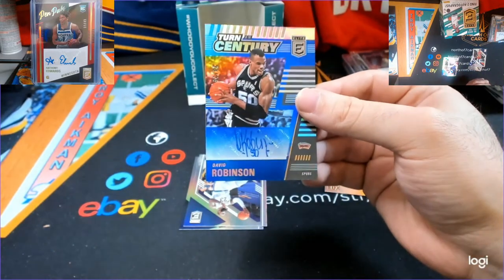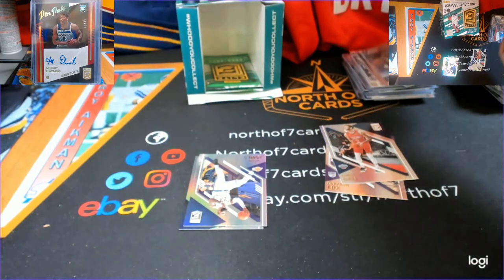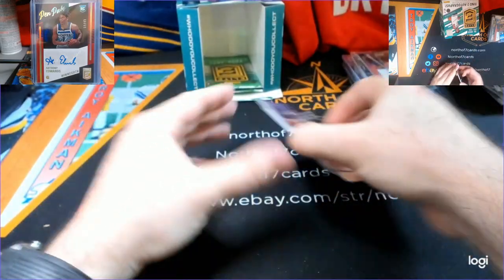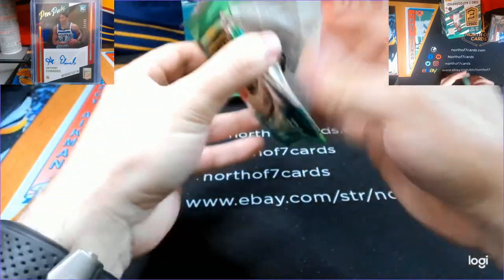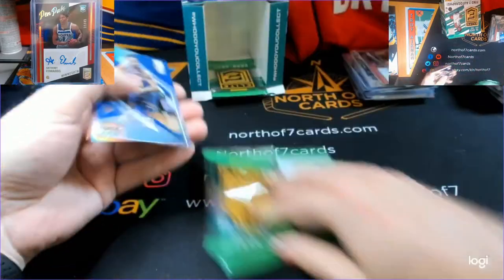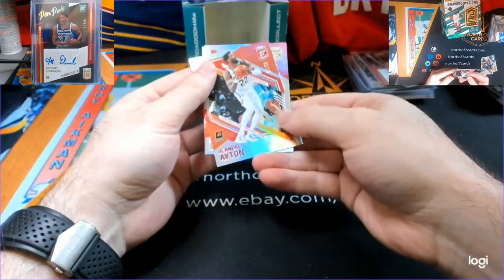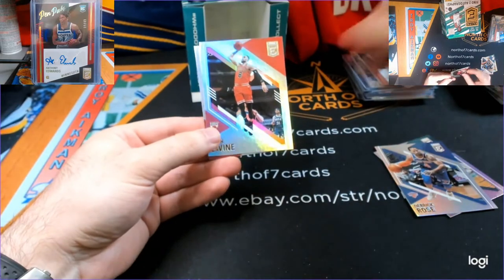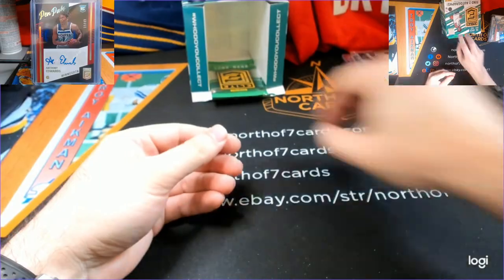I kind of missed the sticker a little bit there, but it's all good. LeBron James, Karl-Anthony Towns. Second last pack, Derrick Rose, Rozier. We have a DeAndre Ayton die cut, 17 of 78. Zach LaVine, and bam. At least I got to say his name one more time.